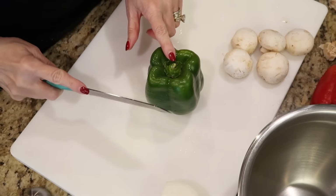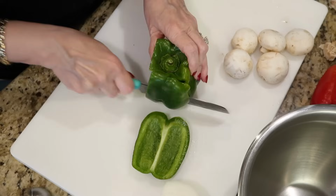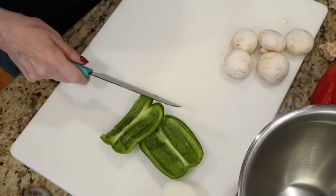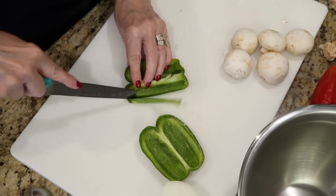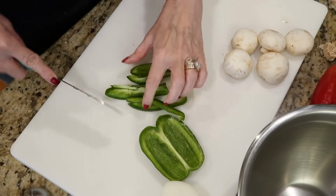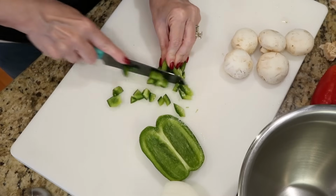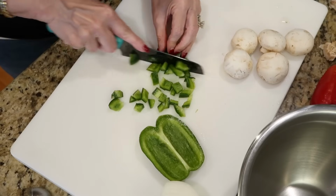We're going to start chopping our veggies. We're probably going to use about a quarter of each of the peppers. So I'm just going to slice them a little bit and then chop them up, not too finely, but finely enough so that they fit really easily in a bite-sized piece.